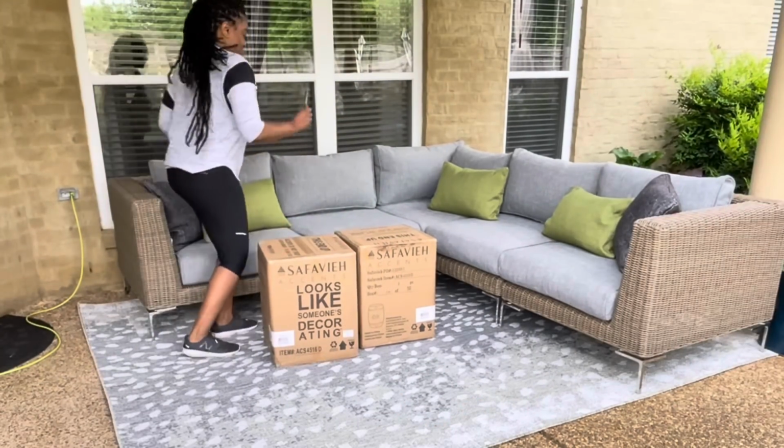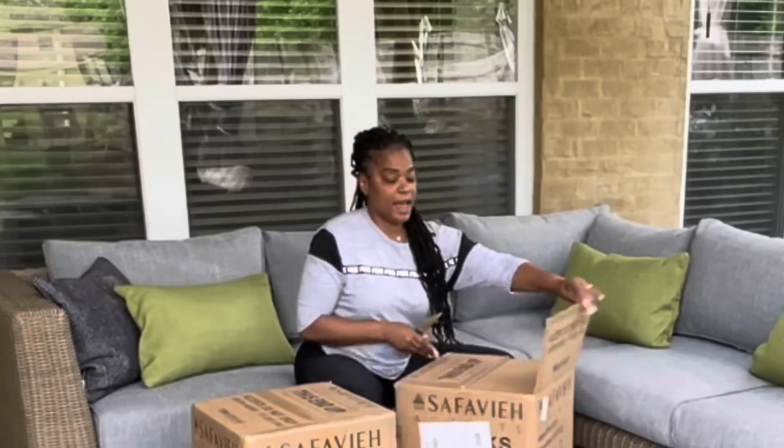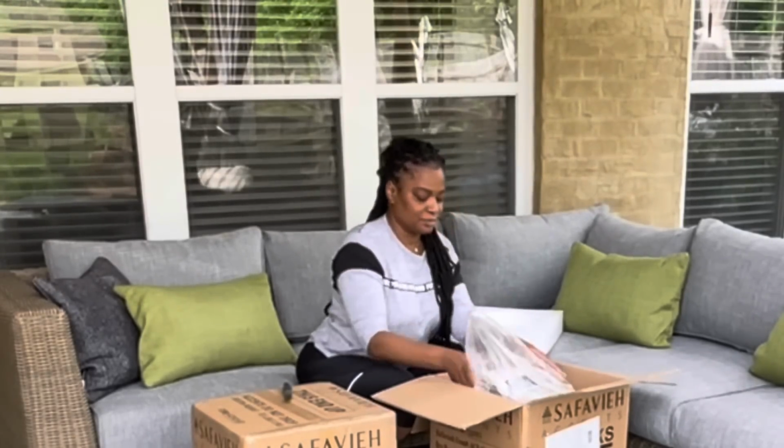All right, so let's go ahead and finish decorating this outdoor area, and I want to show you how nice this Outer sofa flows with my space.